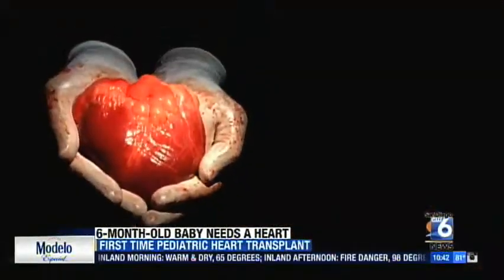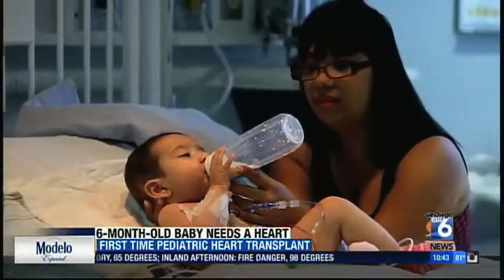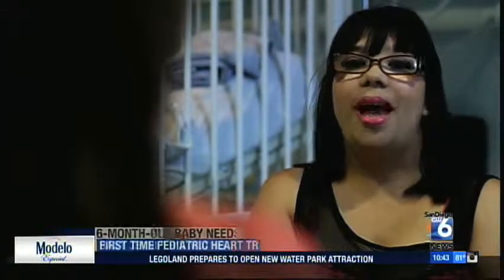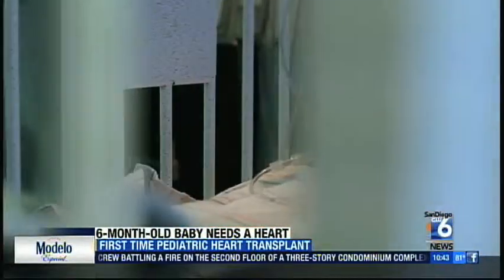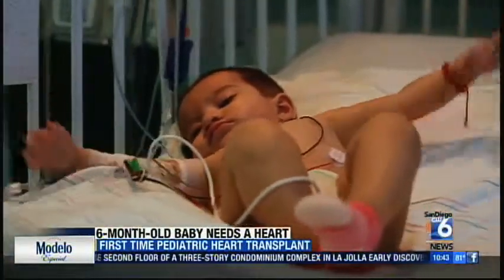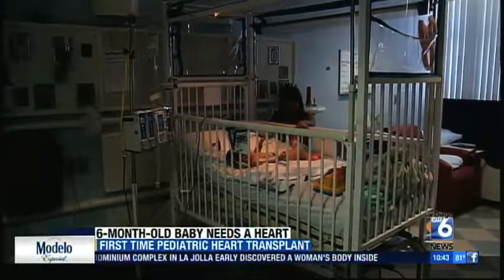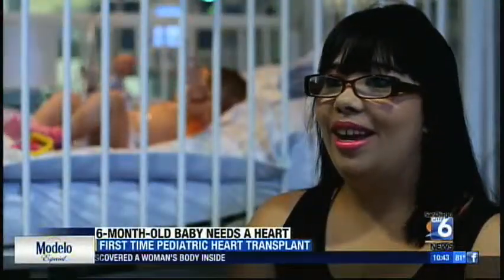A beating heart, something most of us can count on every day. But that's not the case for baby Jennifer and her mother. I want her to be a healthy baby and to be happy and knowing that she's going to be here. A simple wish every parent can understand. But Raquel Foy faces a challenge most of us will never face. Her 6-month-old baby needs a new heart. You can't imagine what's going on in my head.